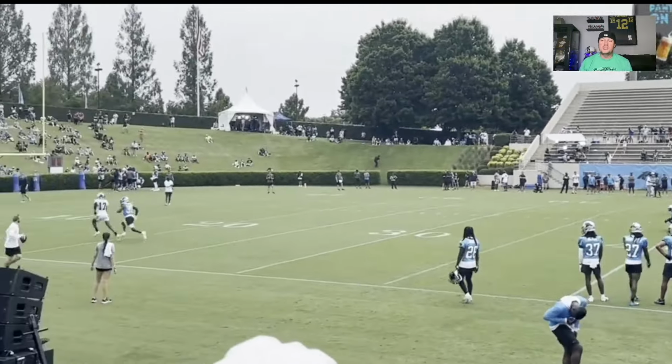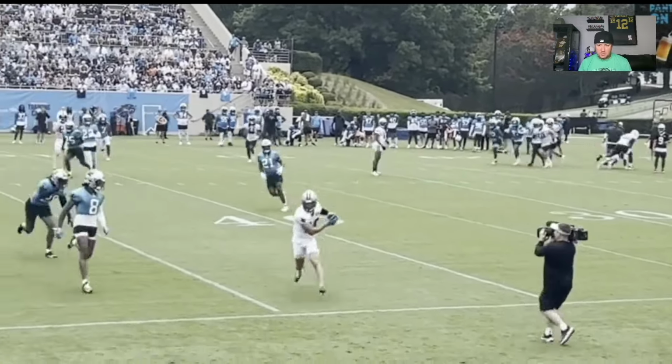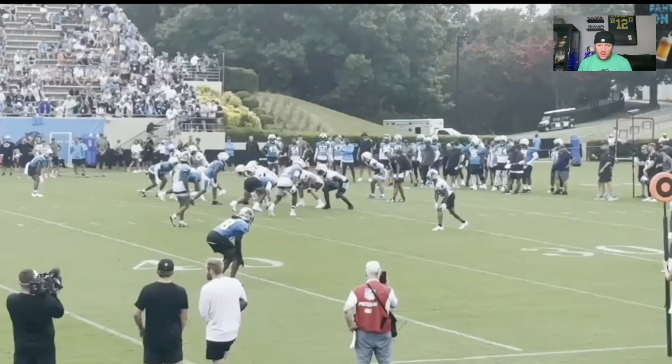Here's another one. This one's from Panthers On Tap. Just calling that out. Thank you for getting the watermark. It's easy to read off to you guys as well. I don't know if my camera's covering it now that I see it in the corner, but thank you for getting the watermark so I can call it out.